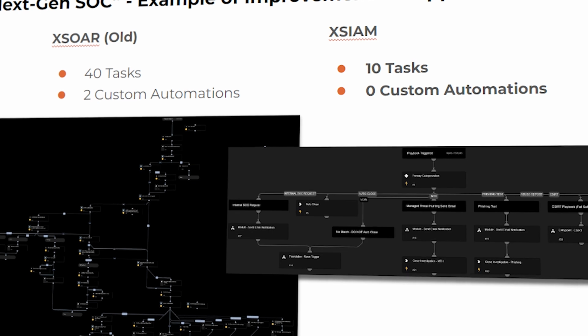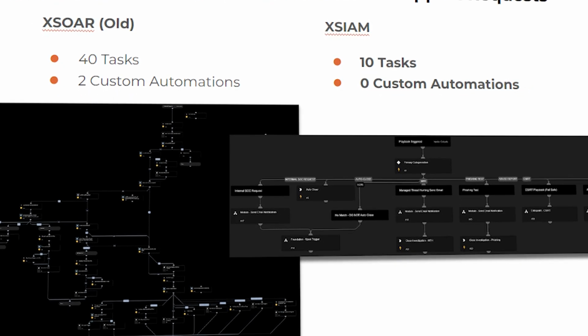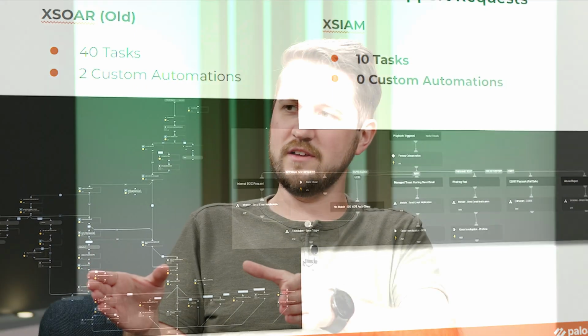Playbooks are a much simpler beast to understand. You can look at it and you can very clearly tell what it does. And there isn't another layer of abstraction that you have to deal with by having to jump over and read 100 lines of Python code to then jump back to the playbook.